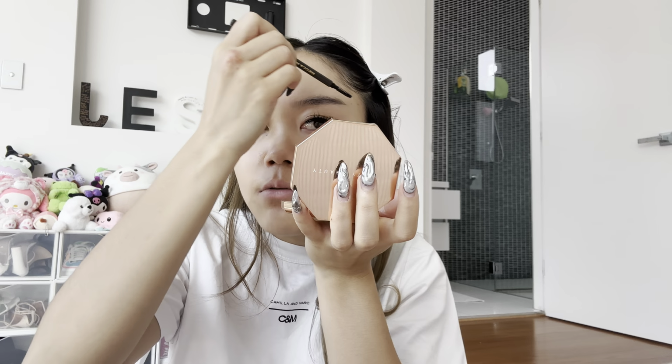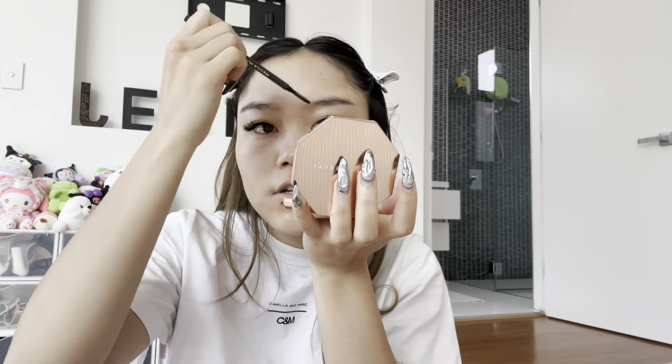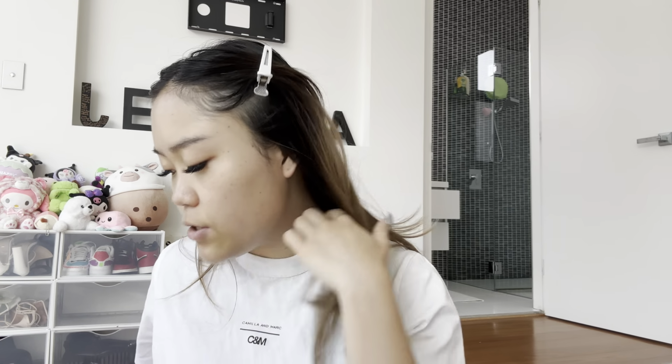I also don't like when my eyebrows are too curved. So I kind of keep it as straight as possible and thin. I don't like thick brows. I don't use a lot of expensive makeup because I just can't justify paying for luxury makeup. I've never tried it either, so I don't want to in case I actually love it and then I have to pay for it.